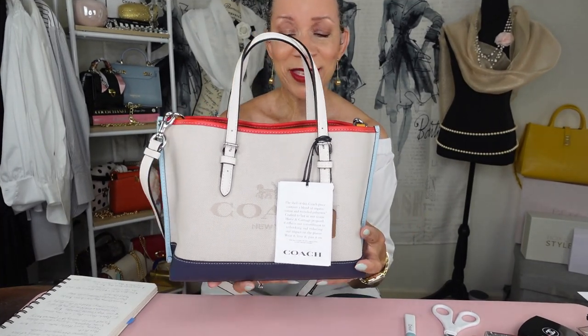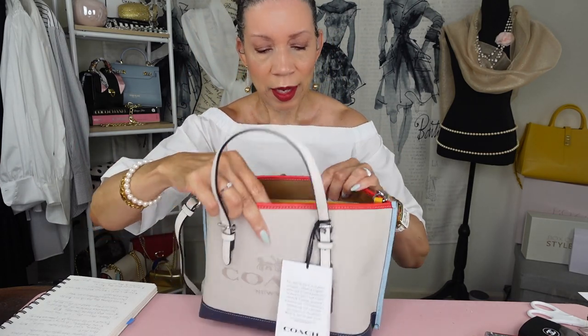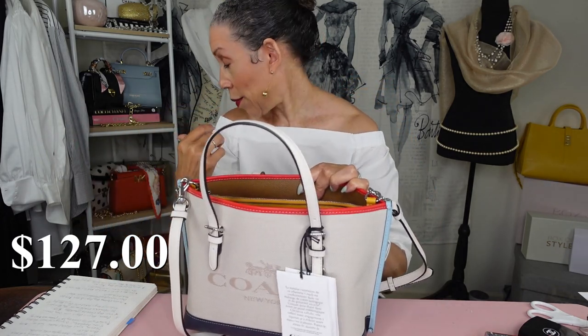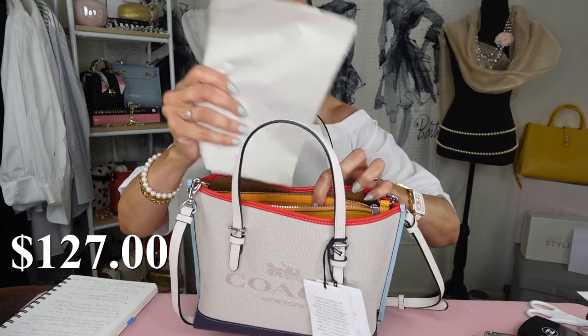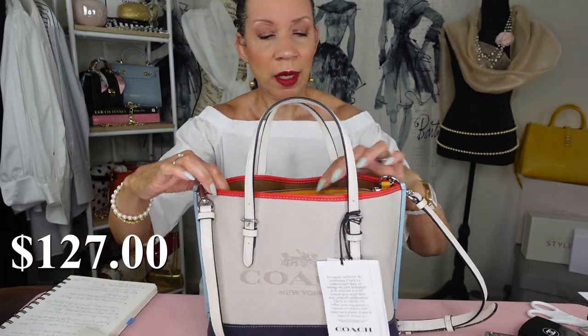This is called Color Block Mollie. And she is, let me move these scissors. She's like a mini tote bag. Look at that. You've got the white handles, the cream colored handles, mind you. Look at the inside. It's three compartments, and you've got that yellow right there. I've got my other color block bag down here, my Coach. My Coach does color block. Let me take this out for you. But you've got the big zipper part.